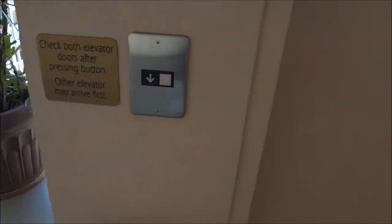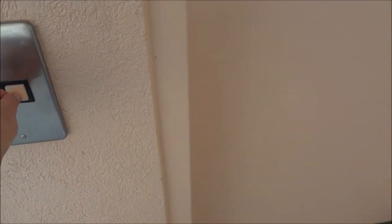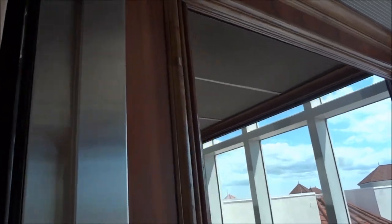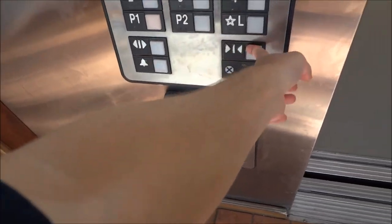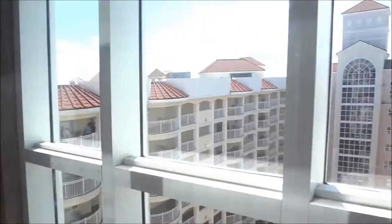That's weird. Cab view. P1. Door close button does not work. So it comes up here. And there's nothing.